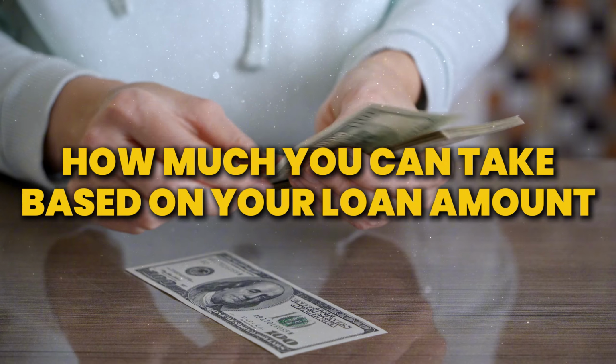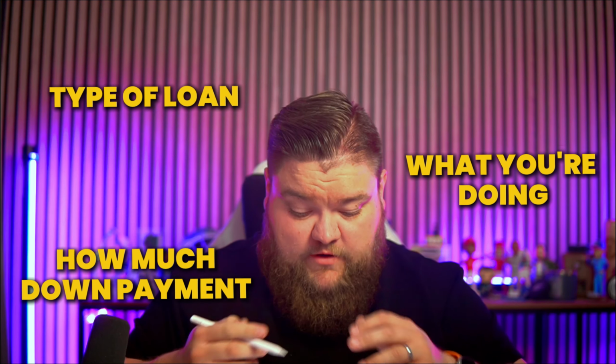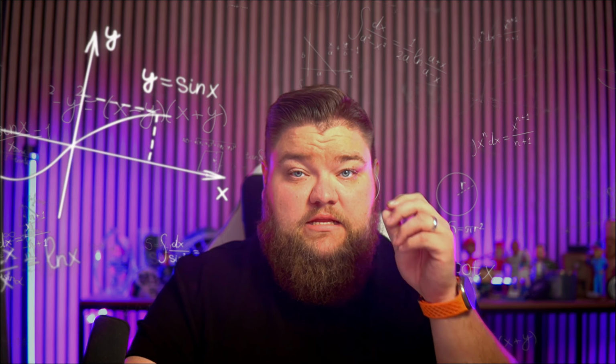So if they're saying, hey, you've got flex cash, or we're giving you this money, remember you have to understand how much you can take based on your actual loan amount. You have to understand, based on the type of loan, what you're doing, and how much down payment, how much you can get. If they're offering you flex cash, just know that there may be a couple caveats that we have to work through, but that's how we work the math on the rate buy downs and the discount points.